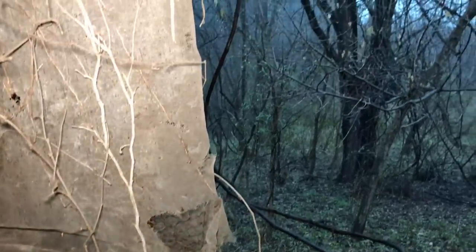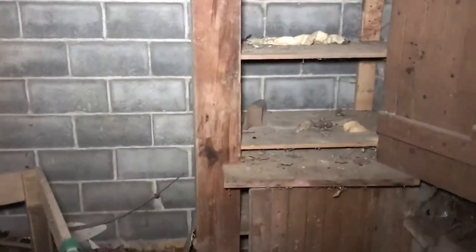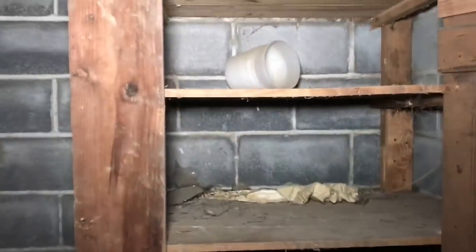All right, just climbed in this place. Standing on its little side porch now. Look at that. Definitely not that old. Check out inside. All right, just open the door up. Let's walk in.